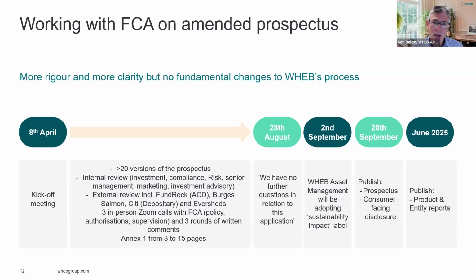And it wasn't until the 28th of August that we received this somewhat dry and technical statement from the FCA that we have no further questions in relation to this application. And it might be a bit perplexing to people outside the process to understand quite why that led to scenes of jubilation in WHEB. But it was a great relief, I have to say, having been through this rather extensive process. We then published the statement, the press release on the 2nd of September.